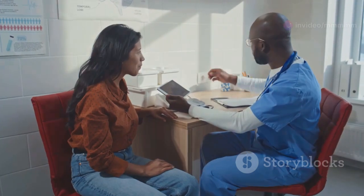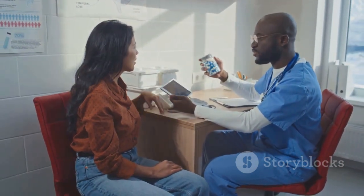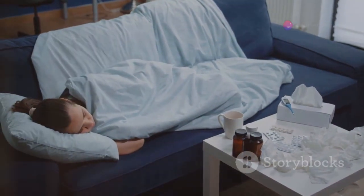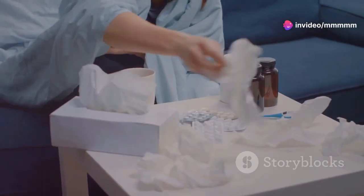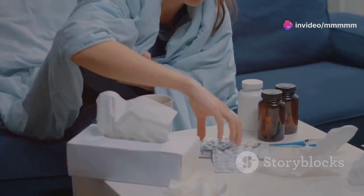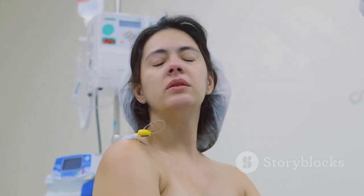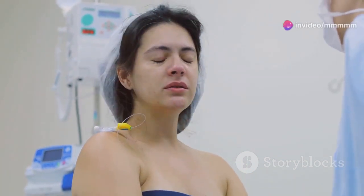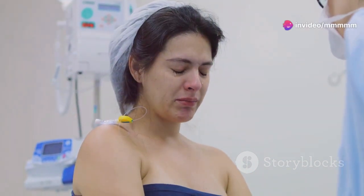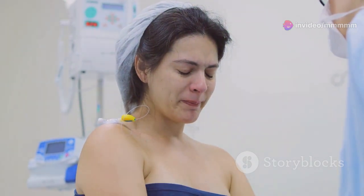Herpes symptoms vary greatly from person to person. It's important to understand that the experience of herpes can be quite different for each individual. Some people experience no symptoms at all, while others have mild or severe outbreaks. This variability can make it challenging to identify and diagnose herpes without medical consultation. The first outbreak is usually the most severe and can occur within a few days to a few weeks after infection. This initial outbreak can be particularly distressing and may require medical attention to manage symptoms effectively.